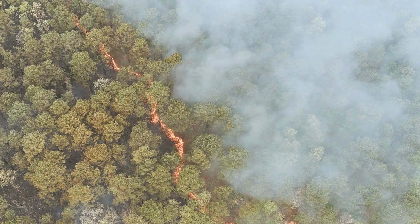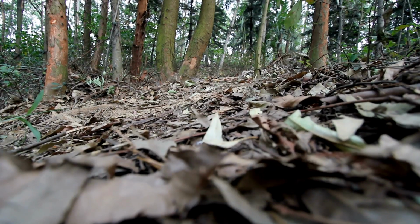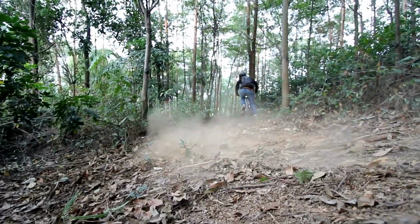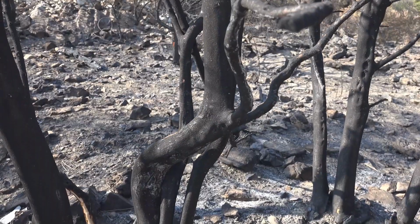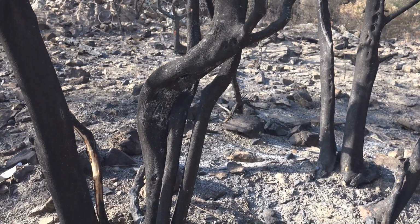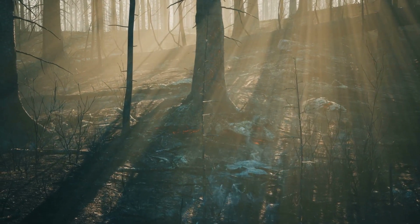Several key ingredients contribute to the creation of a zombie fire. A thick layer of organic soil, or duff, acts as the fuel source, allowing the fire to smolder underground for extended periods. Dry conditions are crucial, with drought-stricken forests providing the perfect environment. A prolonged period of warm weather helps maintain the smoldering embers.